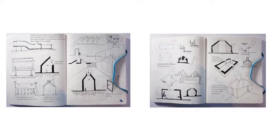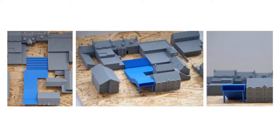The initial concept designs were created through sketches without using any form of CAD. This is important to keep fluidity and creativity at the forefront of design. I began creating massing concept models and placing them within the site that I had created to understand what was working and what wasn't.